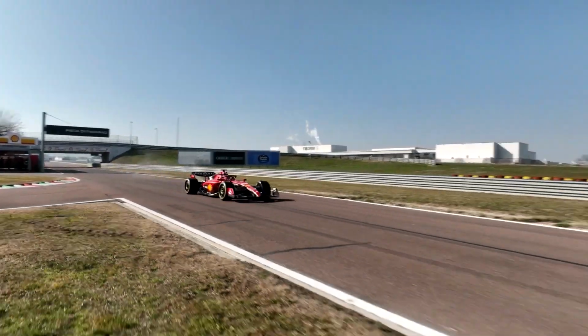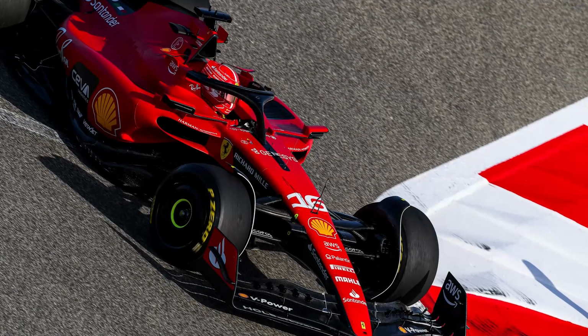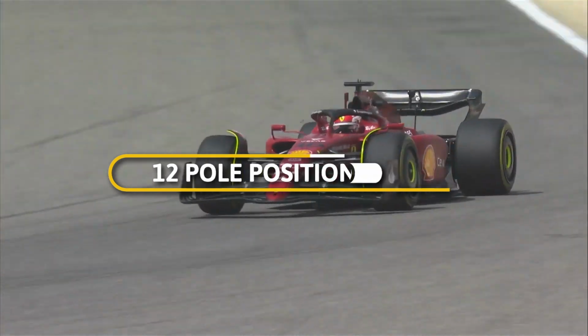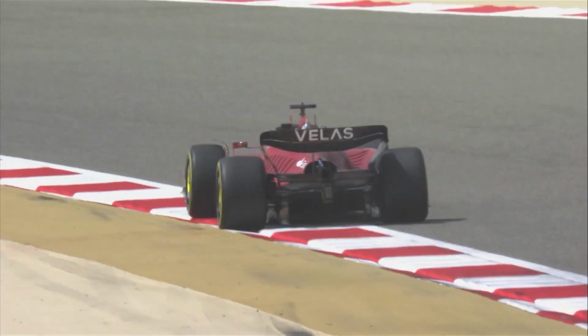Of course, it's not just about the power unit. Ferrari has also made tweaks to the chassis in the hopes of giving their cars the edge it needs to challenge Red Bull when the season commences. And with a car that set 12 pole positions last year, 4 more than the championship-winning Red Bull, it's clear that Ferrari has the speed to make a serious run at the title.